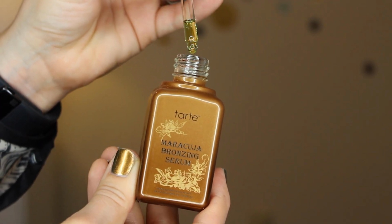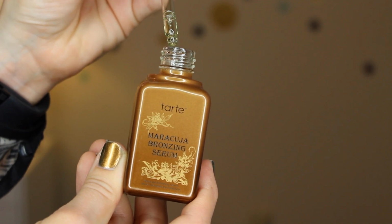You know, as I exfoliate, as I cleanse, you're naturally going to shed your skin cells, and they're going to shed unevenly in some places. It can lead to splotchiness, but I didn't really notice that so much with this, so it wore away really nicely.